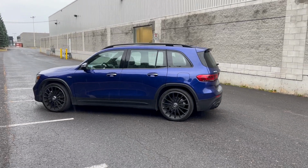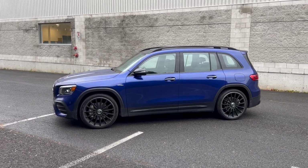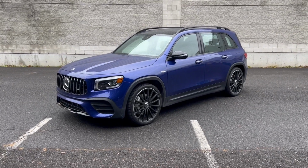The level of equipment is, well, fairly basic. I mean, heated front seats, power driver seats, keyless entry and start, twin 10.25-inch displays. That's about it. Everything else is stuff you absolutely have to get in one of these SUVs.